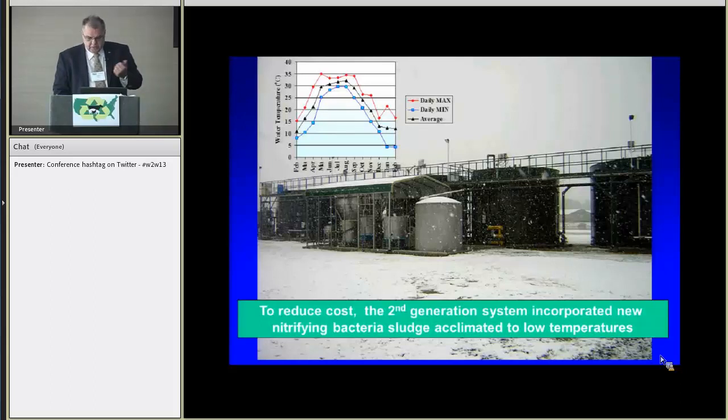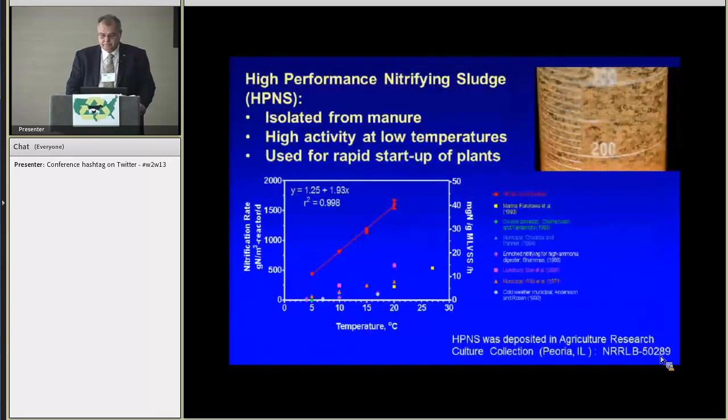Already in the second generation system that we tested about 5 years ago, we incorporated a new nitrification bacteria sludge that was acclimated to low temperatures. And in this system, since it's a biological process, the temperature defines the size of the tanks. So if you have a system that is well adapted to lower temperatures, you can provide a smaller footprint.